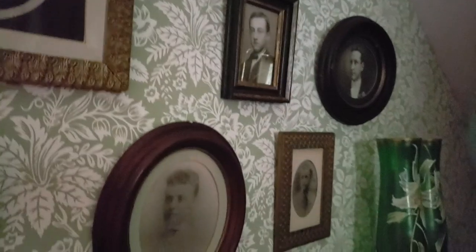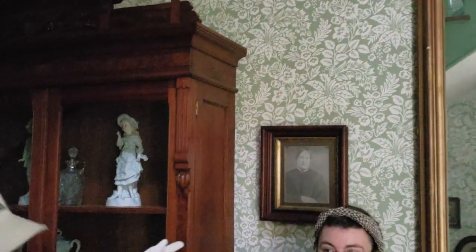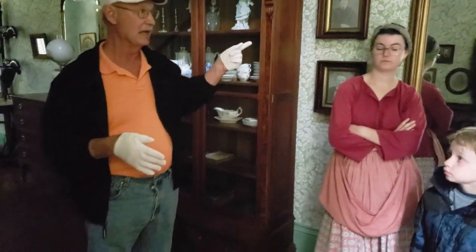Now we don't know what Clara was thinking about in this part of the hallway. We think she used this as a place for her children to eat. That door goes to the outside. That door there goes to the kitchen. But her two daughters did play organ at Christ Church across the street. So we have this set up as a practice area. Because you know that if her daughters were playing at church on Sunday, she was going to be in here every day, right, listening to them practice and make sure that they didn't mess up.